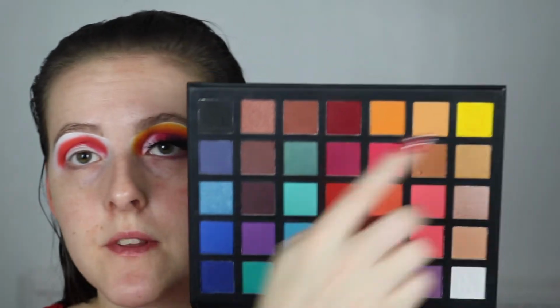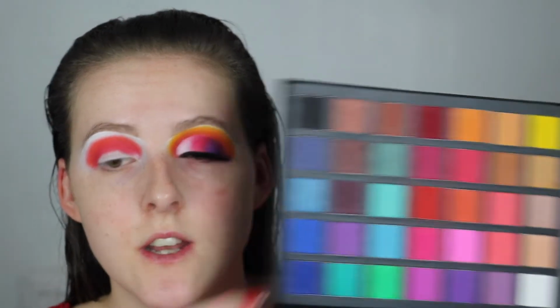Okay, so next I'm going to be taking the bright yellow shade. Again, I'm going to be putting this like in a rounded shape, and half on the orange, half not, of course.